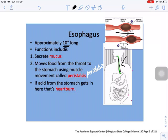It does go down behind your trachea, your breathing tubes, and remember there's a flap, the epiglottis, that prevents food from going down into the breathing tubes, so it shunts food down into the esophagus. So basically the function of the esophagus is simply to move food from the mouth to the stomach. There's not really any digestion that goes on in the esophagus. It's simply moving food through.